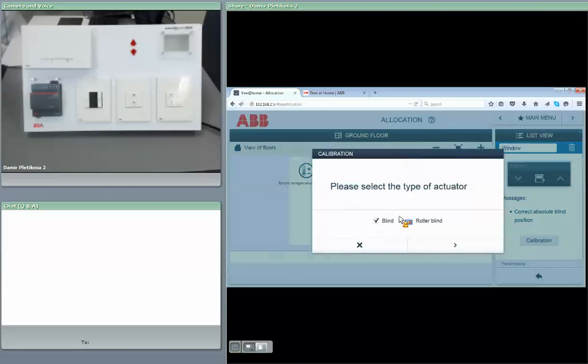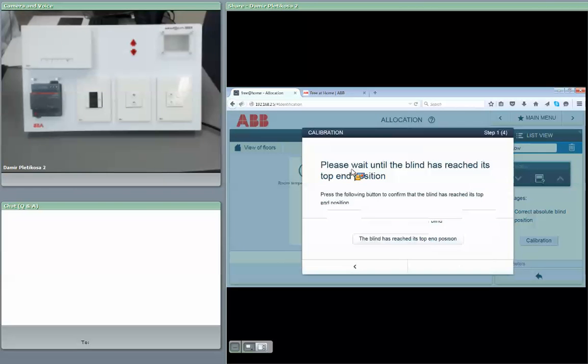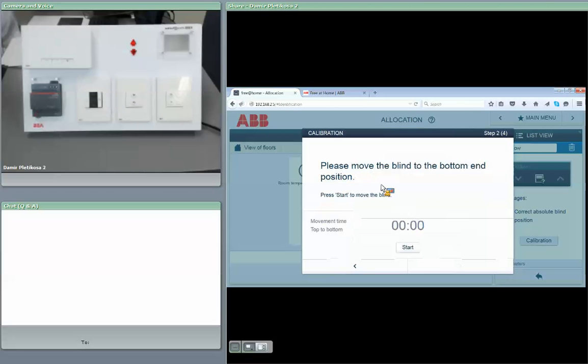You can start just by clicking on the icon, a calibration, which is a small wizard now, and you're guided through some steps to set up the relay properly. So first of all, we have to select the type of relay. Let's say we have a blind. We go on with the next step. We have to wait until the blind has reached its top end position, so it's moving automatically. I tell the system now the blind has reached its top end position.